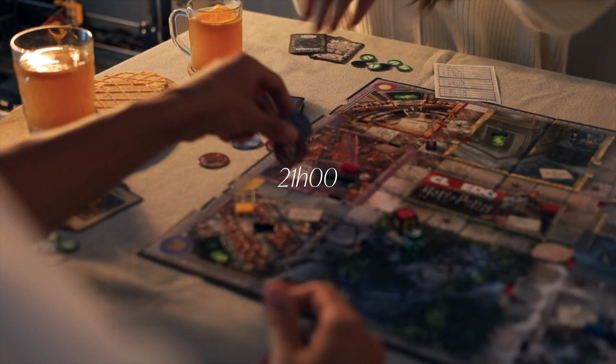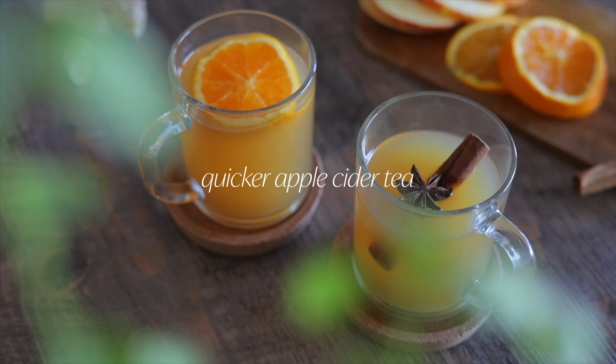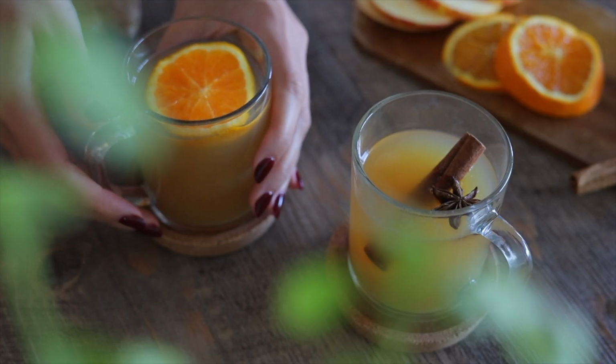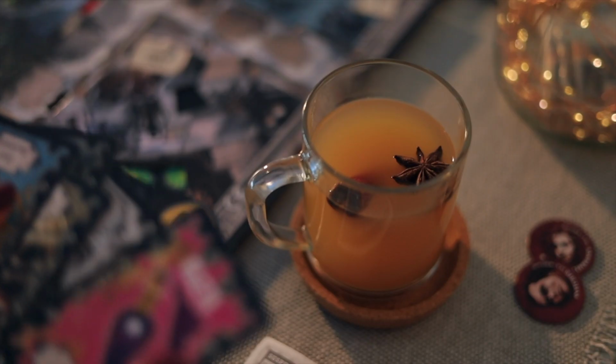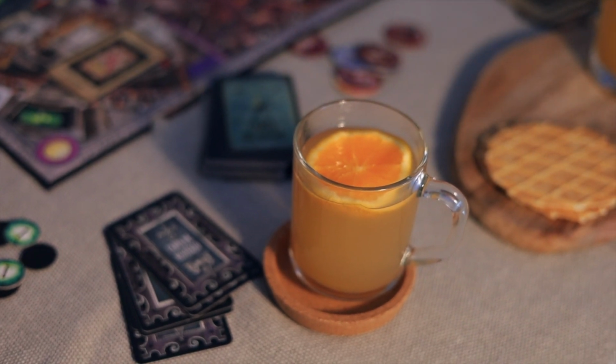Autumn is nights inside too, with friends around the table and board games. For those nights, I have the ideal drink: a hot apple cider tea filled with warm flavors of autumn spices. This is a traditional American drink, kind of like mulled wine, but without the alcohol and with lots of apples. Today I want to share with you my dupe, which is a lot faster to prepare than the original.